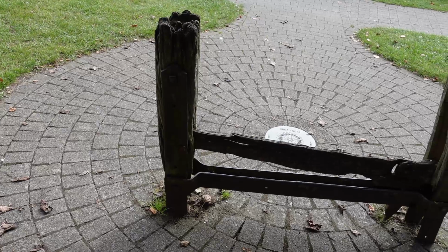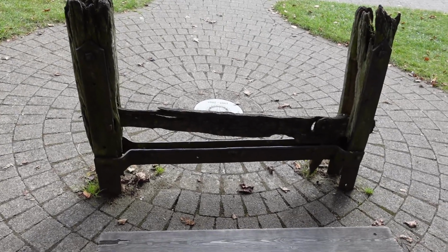So just behind us is the market square here in Stow On The Wold, and there is the remains of the old medieval stocks. It's a really famous Cotswold landmark. There's loads of people around it at the moment, so we've got a little bit of a pan shot that we'll put over the footage now.